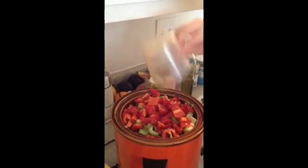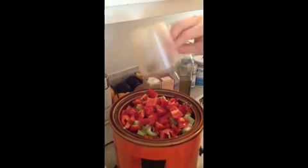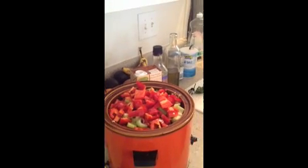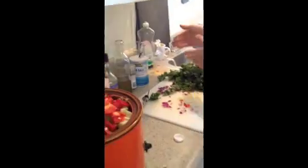Oh, you know what we forgot, babe? Olives. We're going to put some olives in here. Apparently we forgot, though. So you can see there's almost no fats in this except for the olive oil so far.